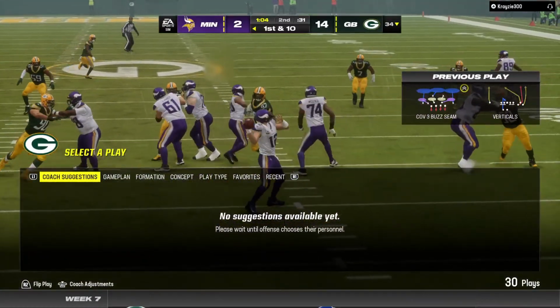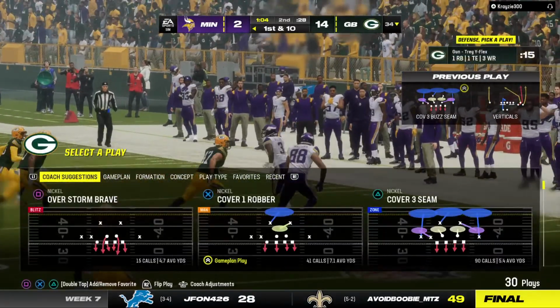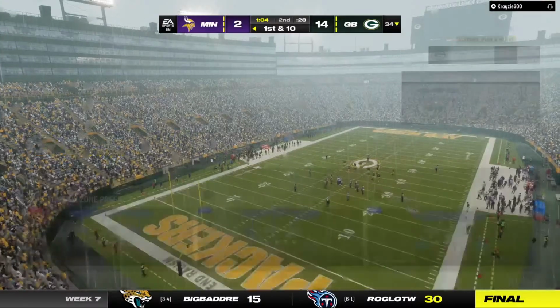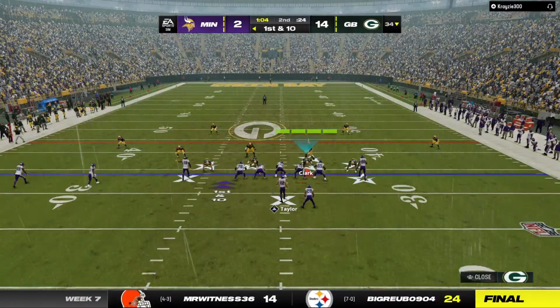Yeah, these are the types of plays they're going to need to hit on if they're going to get back into this game. It hasn't been the greatest of first halves, but this is a nice throw here on 3rd down, and they keep the drive going. Let's go. From the 34 now, here's 1st and 10.